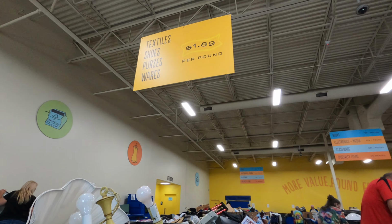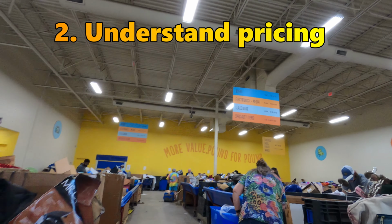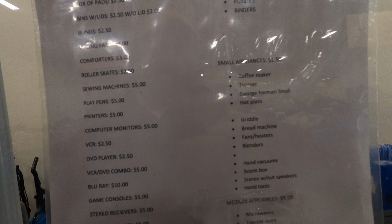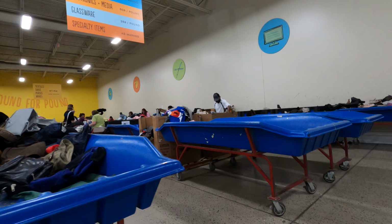One of the things you really need to understand about the Goodwill bins is the pricing. Most items are paid by the pound, but different items have different rates. Also, some items are priced individually. So make sure you do a little research when you walk in so you know what you'll be paying at the end.